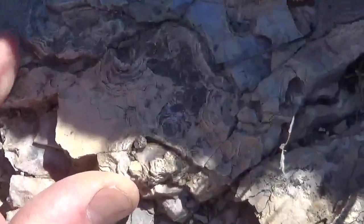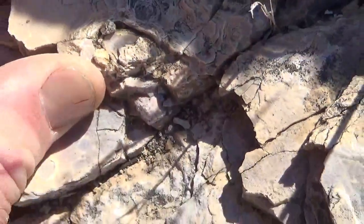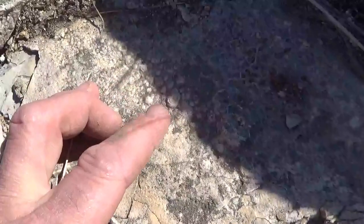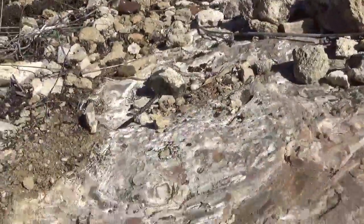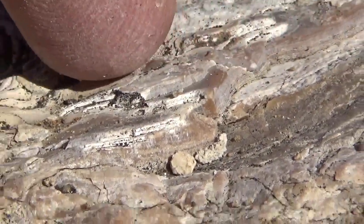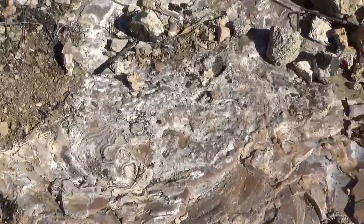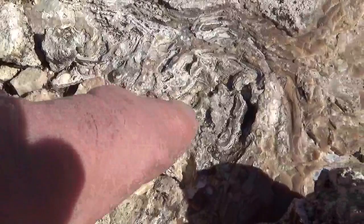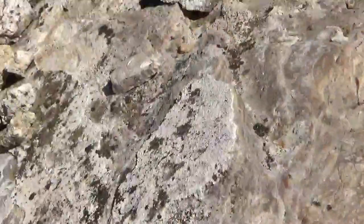But look at that. That's pretty cool stuff right there. Those are water lines, like in agates, like growth lines on top of it. Here's a good shot of the fine little layers to it. Looks like an oyster shell or any sort of seashell where it builds up in thin layers. Same process. Growth.